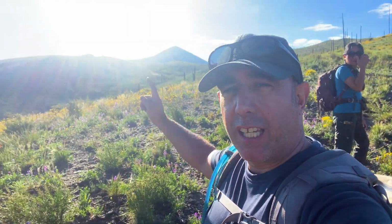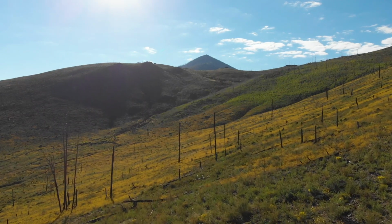So we made it about a mile and a half up the trail, and we're on this amazing ridge right now. It is so beautiful up here, and we get our first looks at Kendrick. Again, as I mentioned at the trailhead, this is sort of like the back doorway to the peak, but I will also say that it's the most beautiful way.